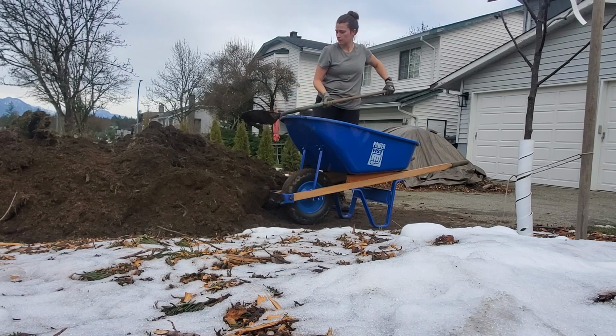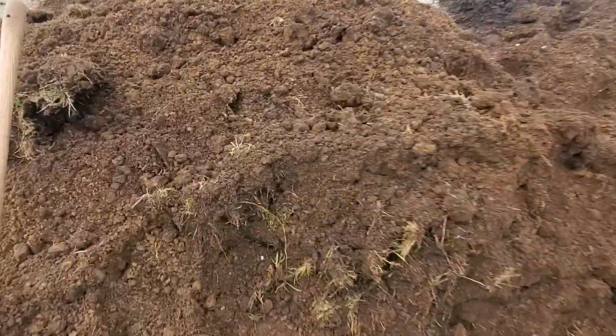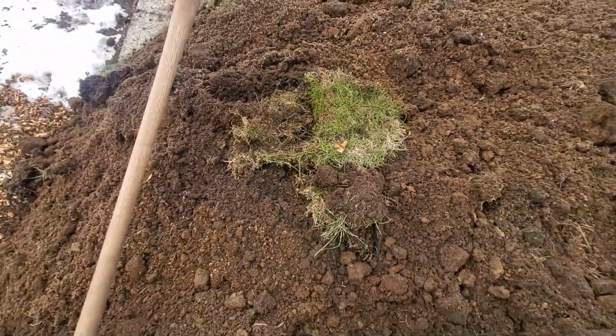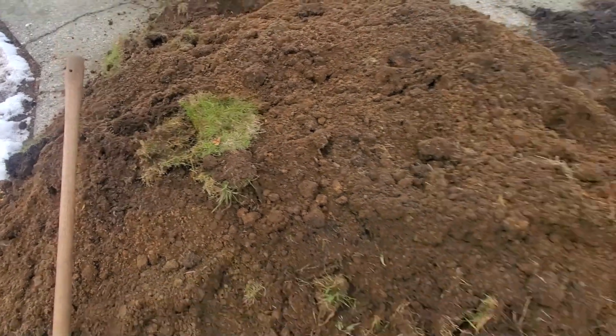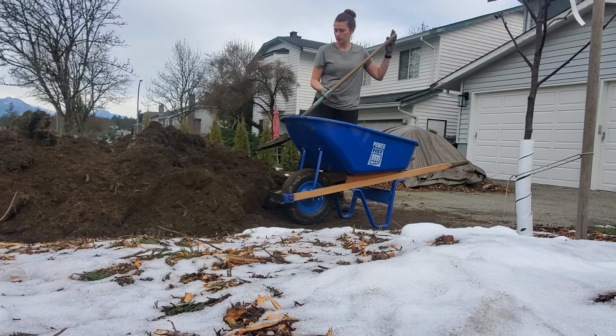So the thing about free soil is that it's a lot harder to shovel than it looks because it has sod clumps in it. I don't know if you can see that. That's a pretty small one. Oh, there's a big one. So it has these big clumps of sod because it's from an excavation site where they're taking up lawn to put in a parking lot. And so it's harder to shovel than just a pile of soil.